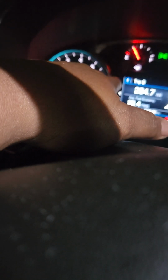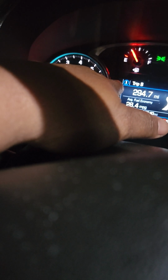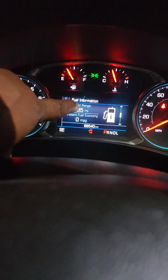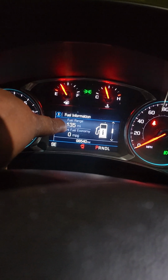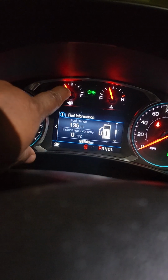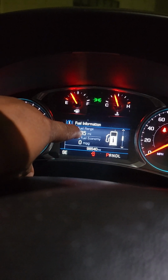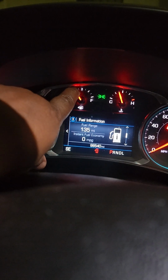We got to add the reserve that's left in the tank. So let's go to what's left in the tank. It says, from here to E, I should get 135 miles. That's what it says. From here to E, I should be able to get 135 miles. Okay, from here to the halfway mark, I should have been able to get 135 miles. But I didn't. When I fueled, it said I had got 87 miles. So you following me?